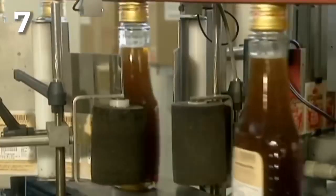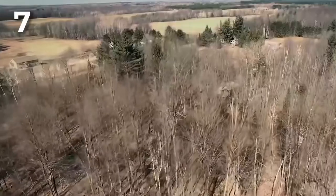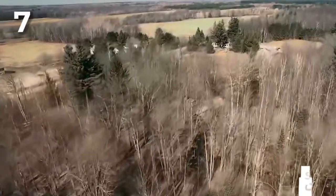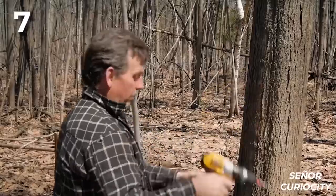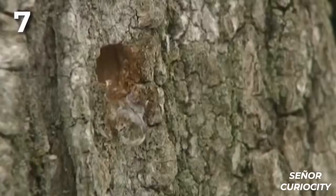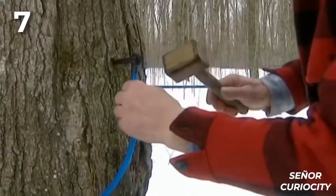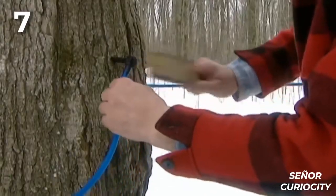7. Maple syrup, likely more popular in the United States, is typically consumed at breakfast. Nonetheless, I found the process behind it simply incredible. It begins with a 0.39 inches wide, 1.9685 inches deep hole in a maple tree trunk. The tree produces sap in an attempt to heal, which is the main ingredient of our syrup.